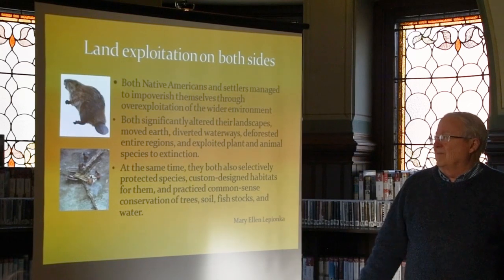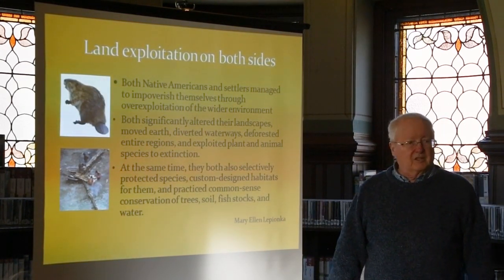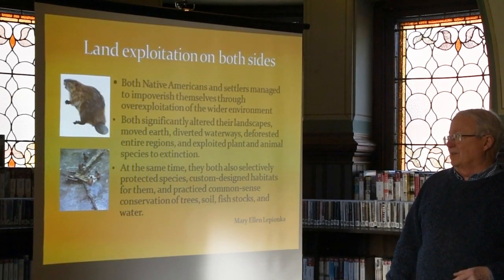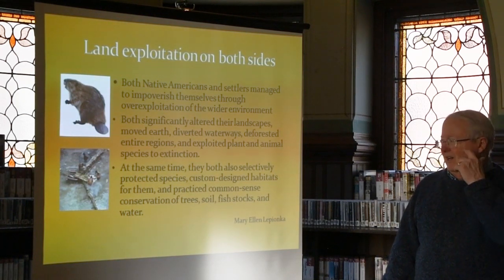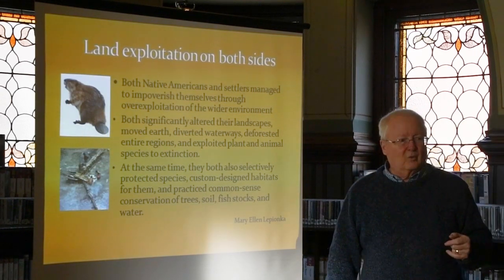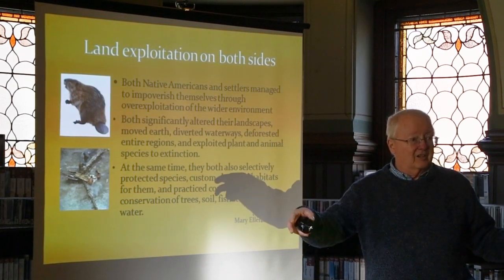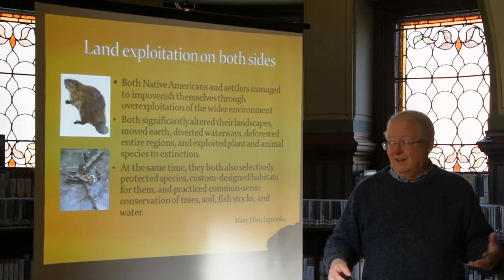At the same time, they both selectively protected species. Okay? It wouldn't necessarily feed wild animals, but you would manage the wild animals, if you will, and they had custom designed habitats, practiced common sense conservation of trees, soil, fish stocks, and water. So both sides were looking at the natural resources in a conservation way.